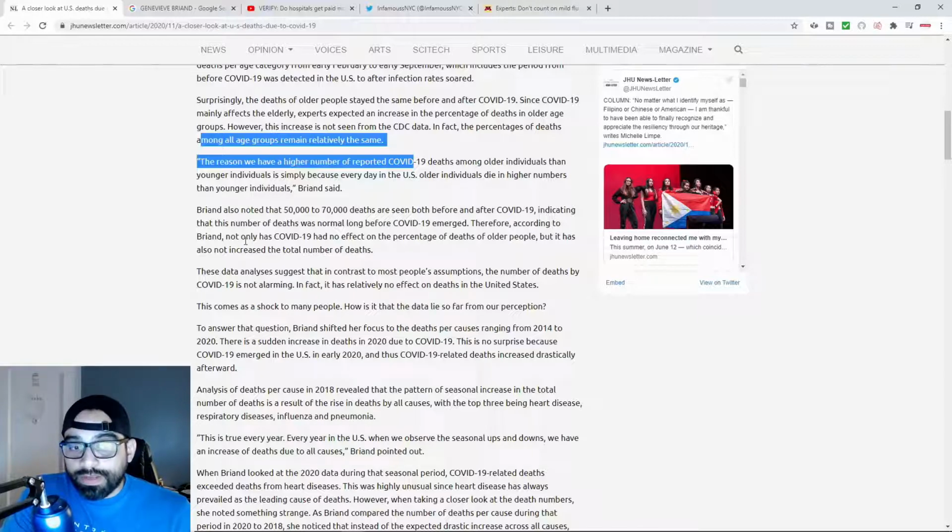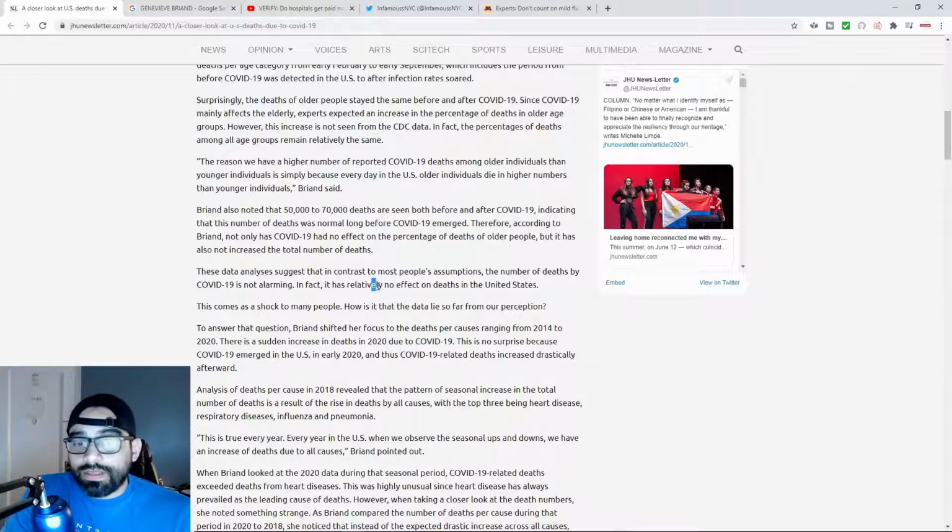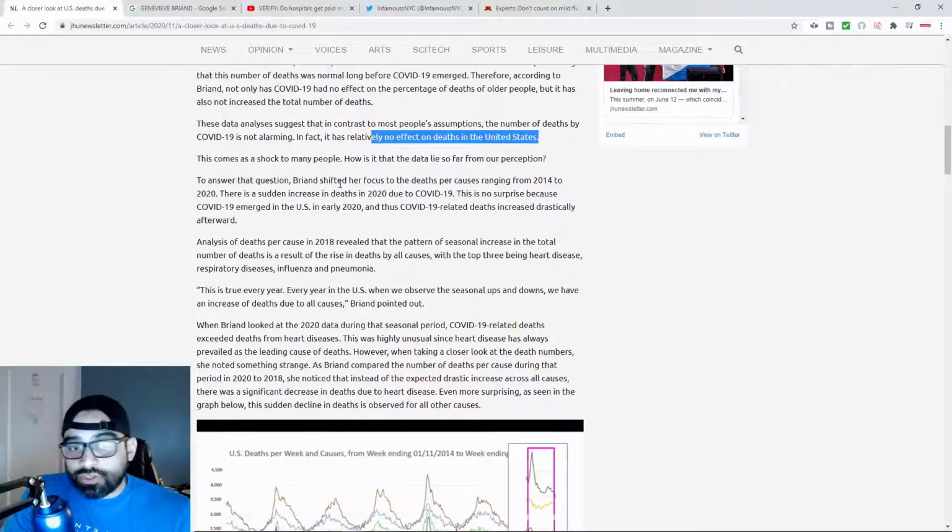Therefore, according to Brianne, not only has COVID-19 had no effect on the percentage of deaths of older people, but it has also not increased the total number of deaths. The data analyzed suggests that, in contrast to most people's assumptions, the number of deaths by COVID-19 is not alarming. In fact, it's relatively no effect, right? Relatively no effect on deaths in the United States. This comes as a shock to many people. How is it that the data lie so far from our perception?